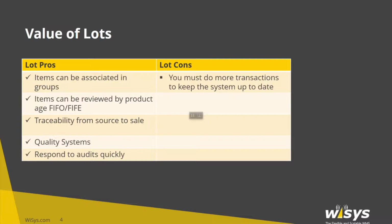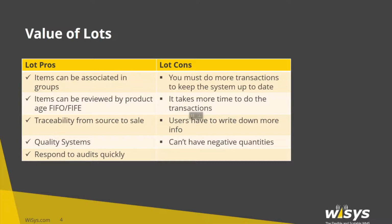On the downside, you have to do more transactions to keep the system up to date, just like bins. And it does take time to do these transactions, and users have to write them down, and you have to be able to read somebody's writing. And just like bins, lots can't go negative either.